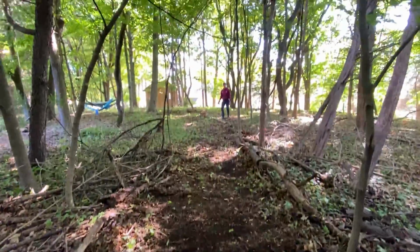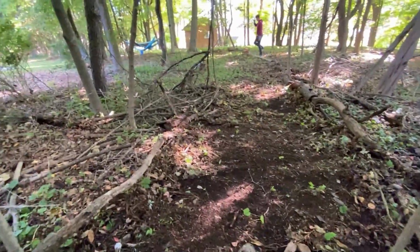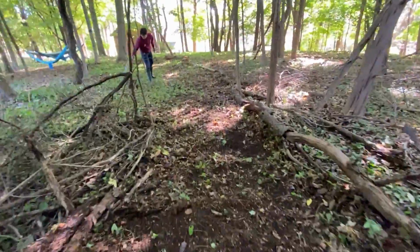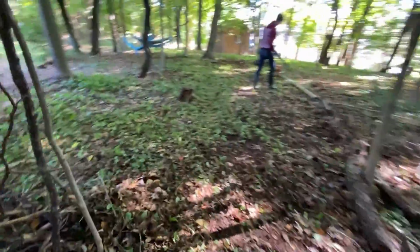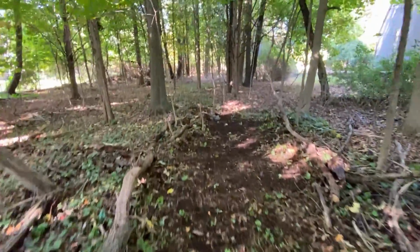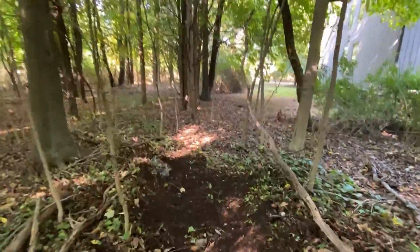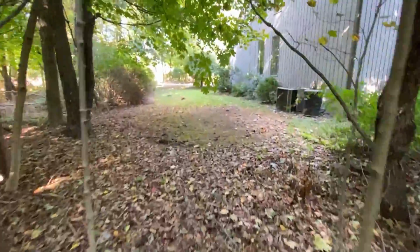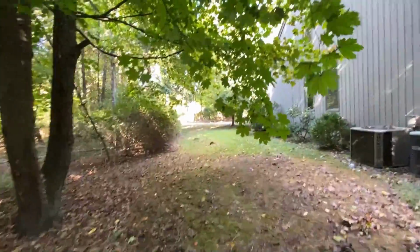Seems to be working pretty well. So you can see a path's starting to emerge here. We put the trees on either side, and then it can become a bit of a walkway. Got most of the stumps out, so the idea is that you'll exit this way and the forest is closing in around you, which will be fun. And then it's a final run out here to the exit.